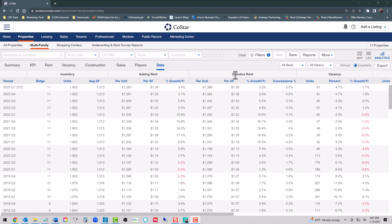So here's our data for Class A properties. Again, effective rent. There's only 1,952 units in the MSA for both Tyler and Longview. We started at 1,332 in Q1, went to 1,357, went to 1,405, and then started declining down to 1,384.